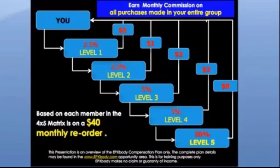So the first thing, just to explain, again, there's a 4x5 matrix that pays 5 levels, 2.5% on your first 2 levels, 5% on levels 3 and 4, and 20% on level 5. So just to simplify that, you make $1 per person on levels 1 and 2, $2 per person on levels 3 and 4, and $8 on level 5. Now again, I guess I should explain that a little bit better. Per product purchase. So it doesn't matter if there's a person there, you're only paid on product purchases. So $1 on the first 2 levels, $2 on 3 and 4, and $8 on level 5.